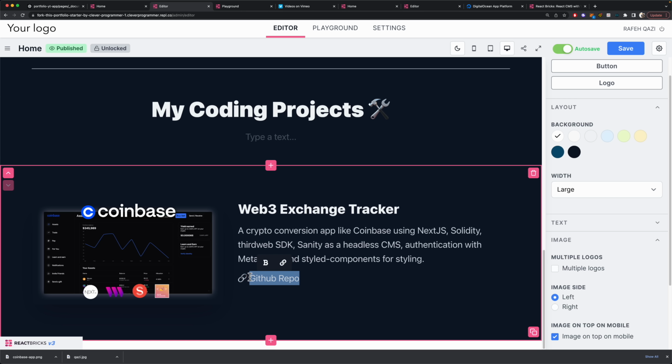Now I want to add these features to it. So let's go ahead and add those features. I'll just add something dummy underneath just so I can scroll properly. All right, so to add those features, just click feature 4 times. And then we want it all to be blue. Just click it and then click blue. All right, and then what do we want it to say? We say that our stack is Next.js. We also use Solidity in this project. We use Sanity as a headless CMS. And then we also do authentication with MetaMask. So let's put that there. A crypto conversion app like Coinbase using Next.js, Solidity, Third Web SDK, Sanity as a headless CMS, authentication with MetaMask, and styled components for styling.